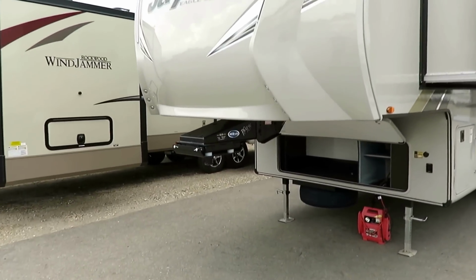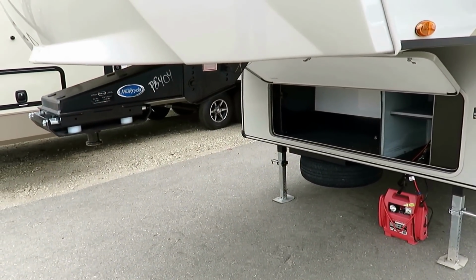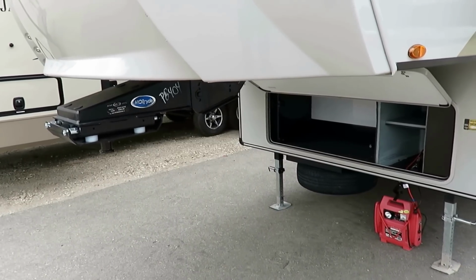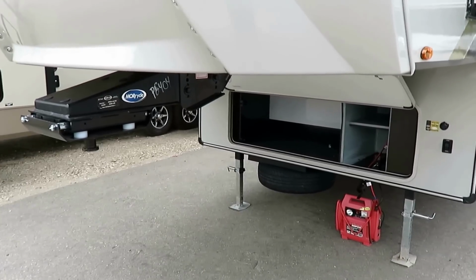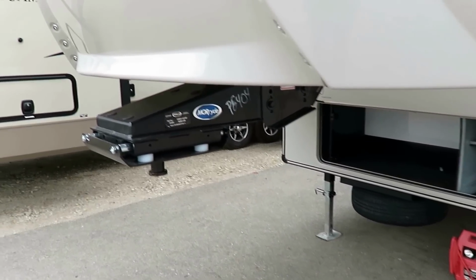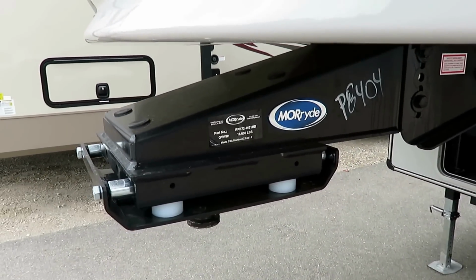So up here, you'll see that we've added the MORryde pin box. This is starting 8,330 pounds dry weight, as you see here in this video. Remember, the one in the video description could be different, so click down here, visit HaylettRV.com and see what we have. When we're starting to get over 8,000 pounds, and especially over 10, our dealership likes to upgrade the pin box where we can, because it provides a smoother, better ride.